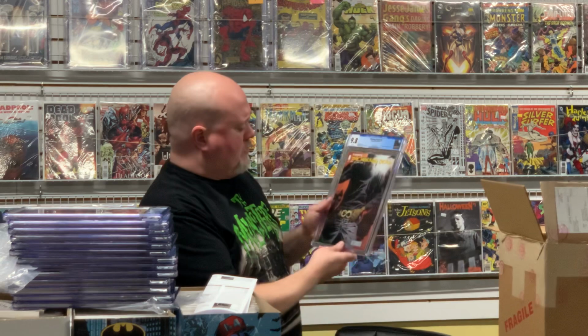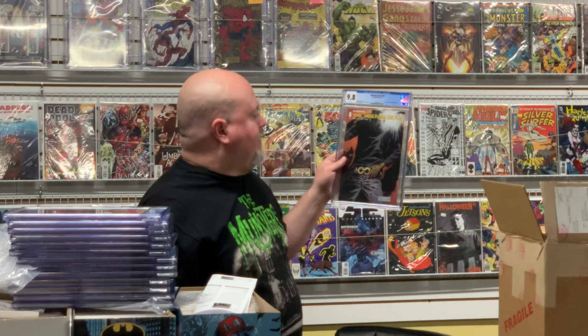Into some Walking Dead. Here's another book I wish I would have had back sooner. This is the first full appearance of Alpha. If you watch the TV show, you know the storyline's just ended. Again, three to six months ago, this book would have been worth almost double what it's worth now. It's kind of crashed since her storyline's over. So, you know, what are you gonna do?